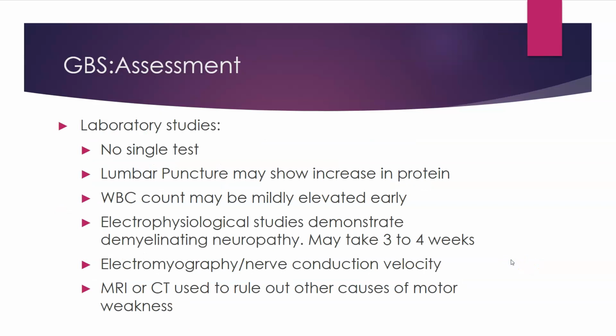There's no single test, unfortunately, that we could do with this one. We might do an LP, and that might show some increase in protein. A WBC count might be mildly elevated, especially if they've got an inflammation or an infection. EP studies can demonstrate some demyelinating neuropathy, but that takes a while to develop. Electromyography is looking at nerve conduction, and you might see a decrease in the velocity of that nerve conduction. An MRI or CT can be used to look for other causes of motor weakness.